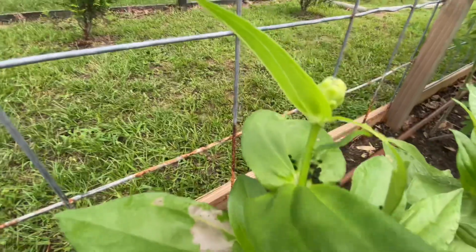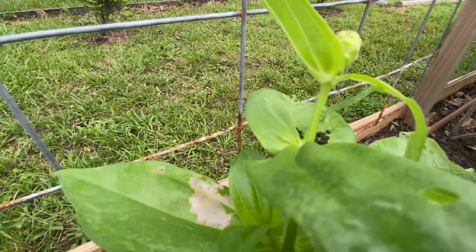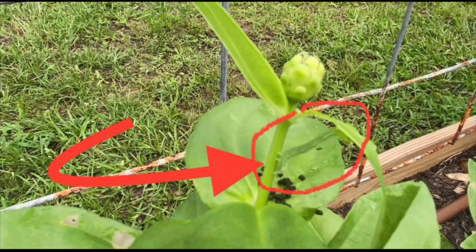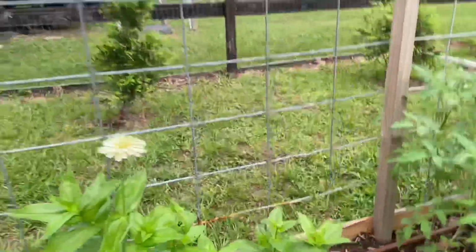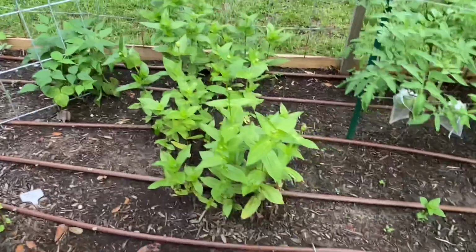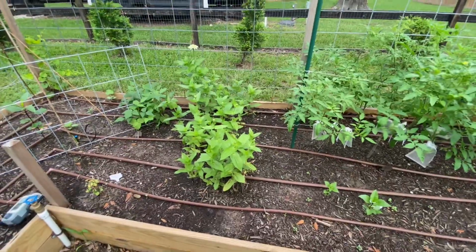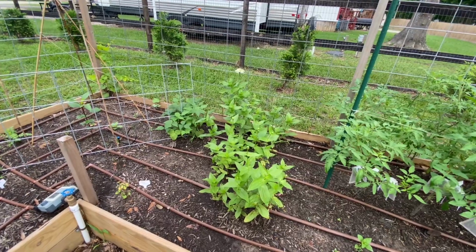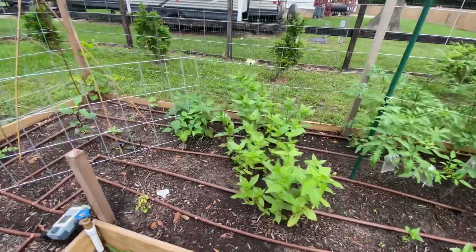I see you, little worm. See him? See that worm right there? Hold on. There's the little pooper. All right, I brought out my Captain Jack's Dead Bug. I did buy some the other day, so we will be treating for budworms, and for whatever that is eating my, well, I'm sure it's a budworm. It's just a worm eating my flowers.